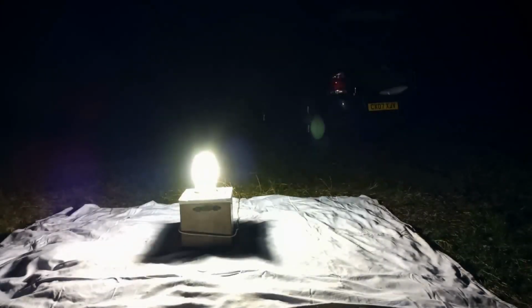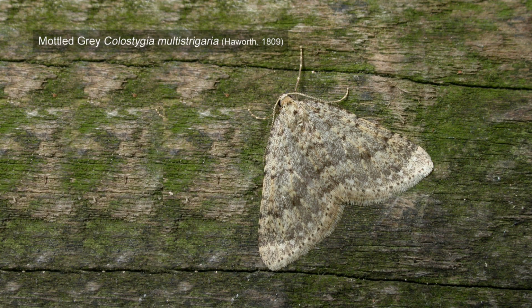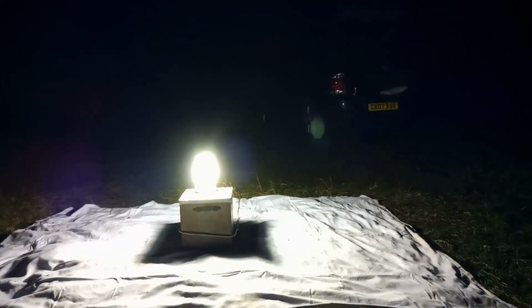Well, there's a couple of species new for the year in already. Just approaching the sheet from just underneath where the camera is now is March moth, which is new for the year. But also there's a mottled grey, which is one of the first moths that came in actually, and I potted that up to get some fresh photos of it because it's a long time since I last saw mottled grey. Only seen it here.